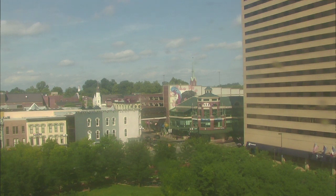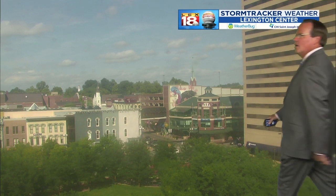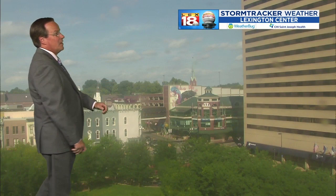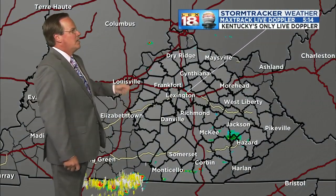You are looking at a St. Joseph Health WeatherBug camera that has little cumulus clouds on there. These are not growing vertically, so until they do, we're not going to see much about anything else going on. The front has not passed yet, and so until it does, the rain chance will linger.